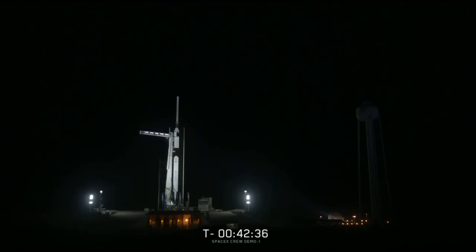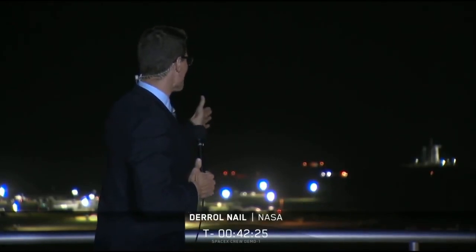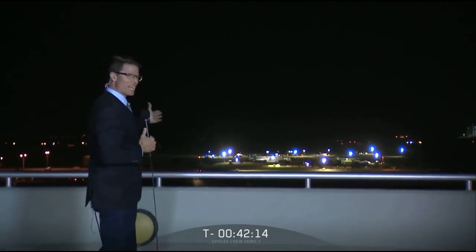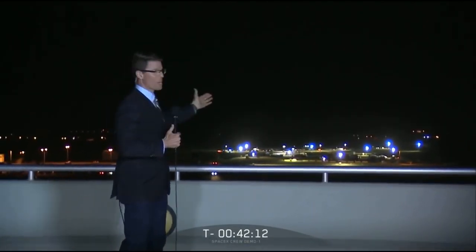However, let's go quickly over to Daryl Nail, who has a special guest at the Operations and Support Building. That's right, Stephanie. I'm on the 5th floor of that building, which gives us an elevated view of the launch pad. And we can see the rocket from top to bottom, including the flame trench. It is a beautiful view out here. And then we stretch out a little further, and you can see the guests that have gathered in the infield. They have quite a view as well.